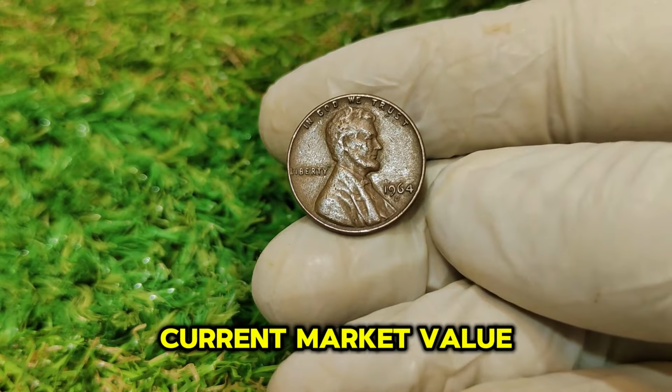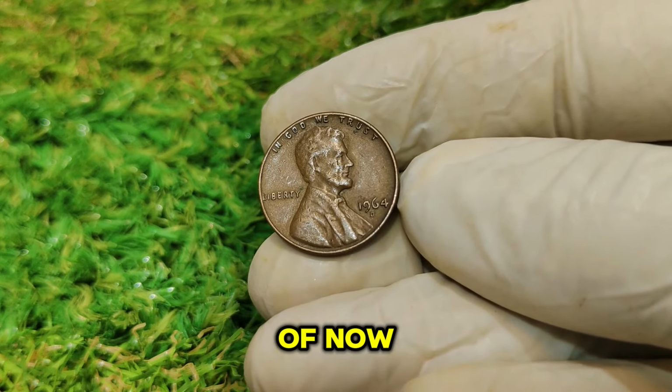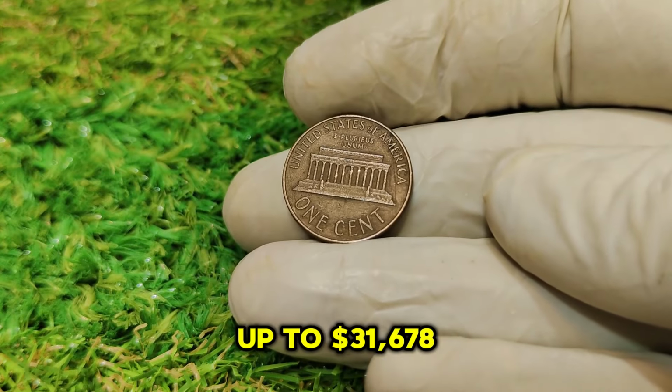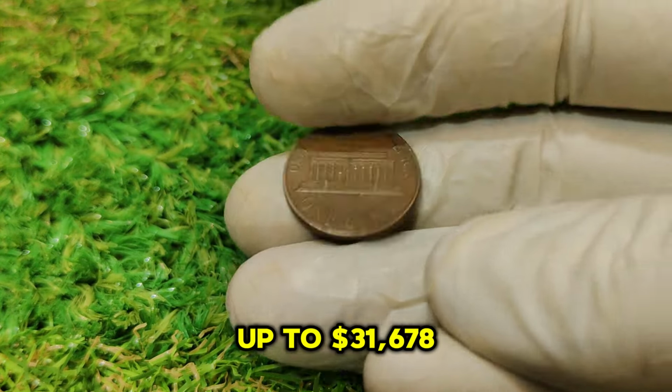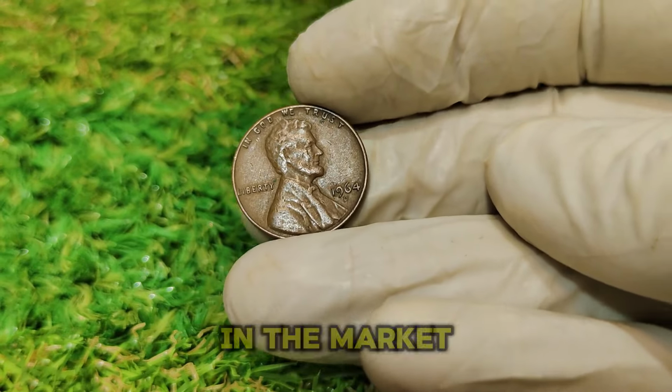So, what's the current market value of the 1964 D Lincoln penny? As of now, a 1964 D penny in excellent condition can be worth up to $31,678. This value can fluctuate based on the coin's grade and overall demand in the market.